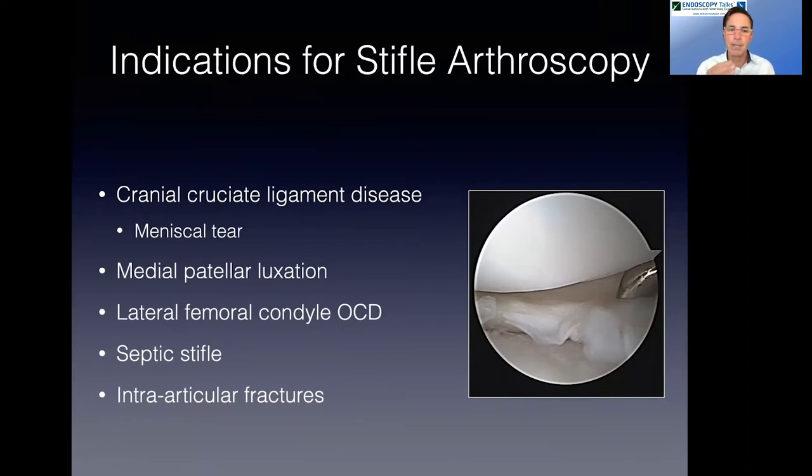of the cruciate. It'll help us with meniscal tears. It will be valuable with medial patella luxation. A lot of dogs with medial patella luxation also have a cruciate tear. So you might miss it if you went in with the arthrotomy and just focused on the patella. But it becomes very evident with that magnification that that cruciate's not normal. So you might want to treat both at the same time. We can also use it to treat OCD, to treat septic arthritis of the stifle, and as well, we can use it to assist us in repairing intra-articular fractures.